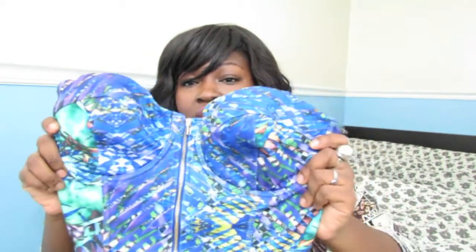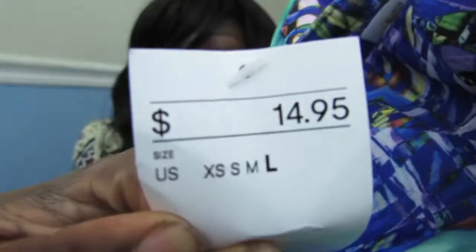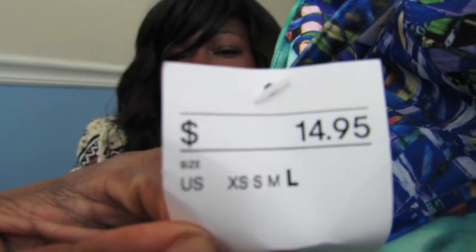But maybe I don't have the right kind of boobies, but I had to put on my own strapless bra with this, because it just didn't look good with the underwire that came with it. And this is $14.95 for this little bustier. It's $14.95 for the bustier.